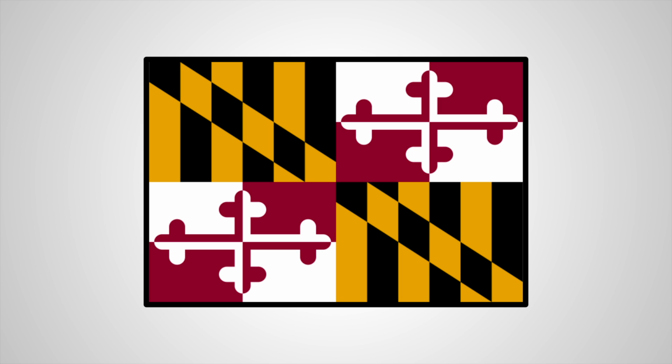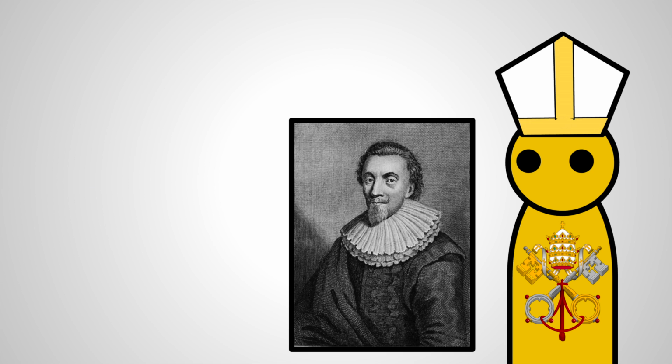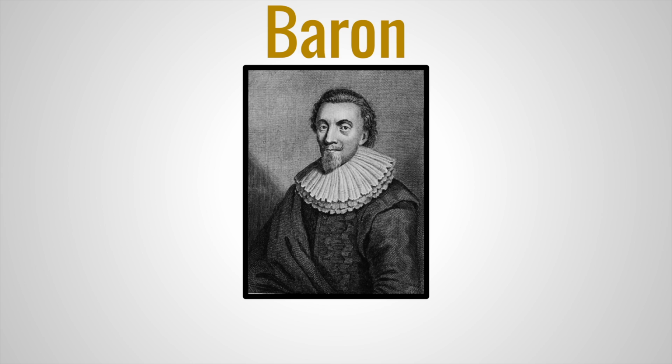Maryland. Without knowing, you would think that the flag of Maryland is more from Europe or the Middle Ages than something from the United States. The black and gold is from the personal banner of George Calvert, 1st Baron of Baltimore. Calvert was an English statesman who had converted to Catholicism under James I. Instead of being shunned from politics, his relationship with the king granted him the title of Baron.